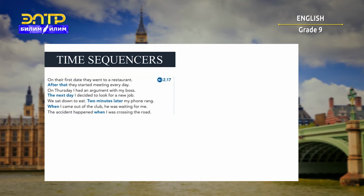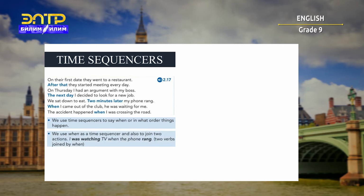So, in this sentence, you can see highlighted words in blue. After that, the next day, 2 minutes later, when. Well, we use time sequencers to say when or in what order things happen. We use when as a time sequencer and also to join two actions. As an example, I was watching TV when the phone rang. Two verbs joined by when.